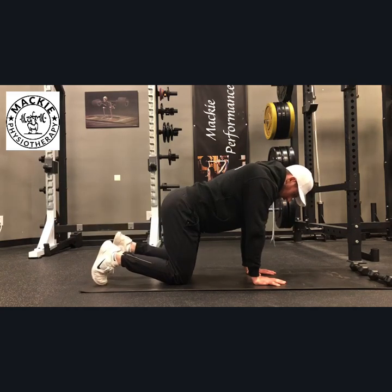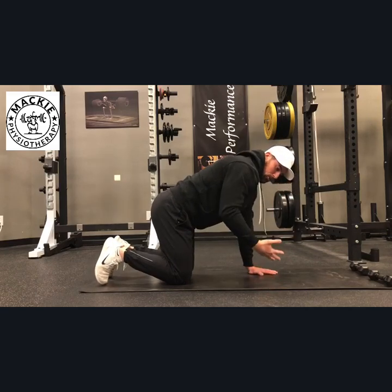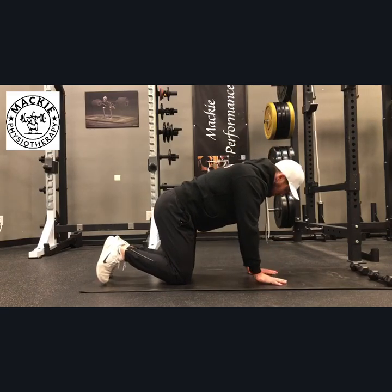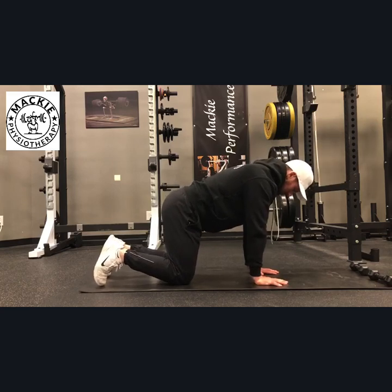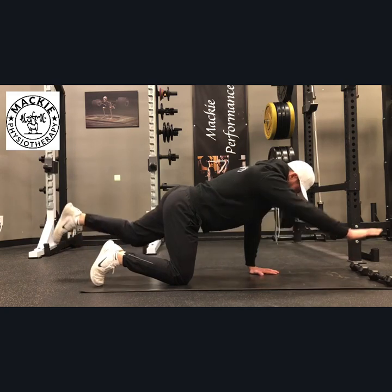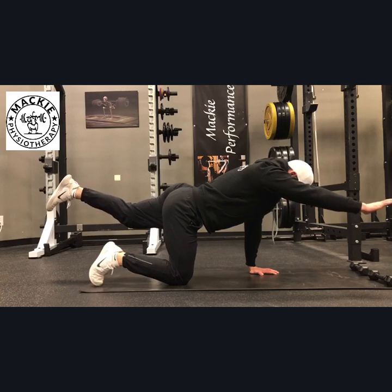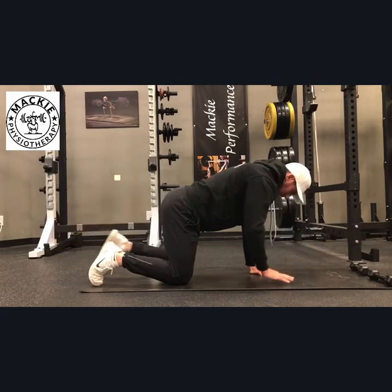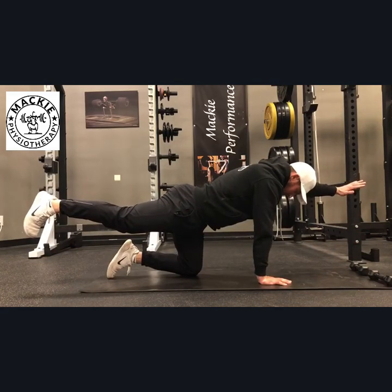And come back. Now, the full bird dog has you alternating arm and leg. So if my right hand is going forward, my left leg is extending back, just like so. And hold. Back. And switch. And hold.